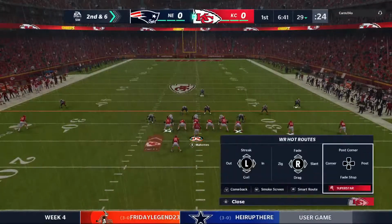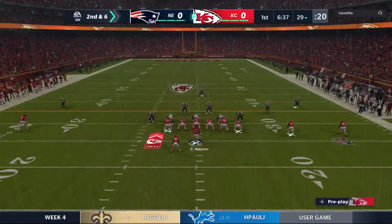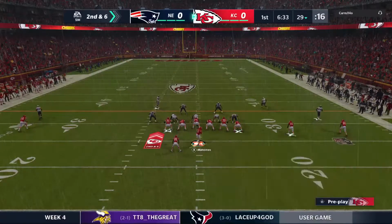Call it a gain of 4 on first, and that'll make it second down. 4 yards on the pickup. 2nd and 6 at the 29-yard line.